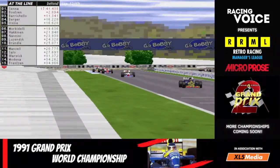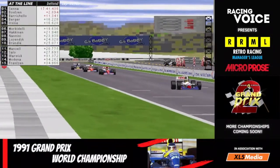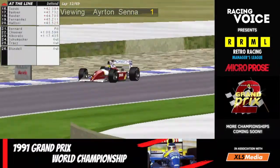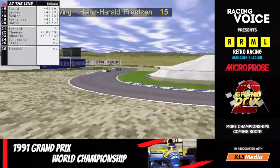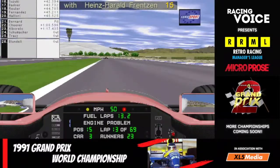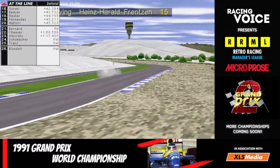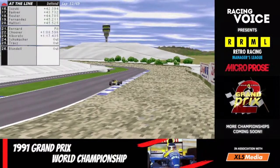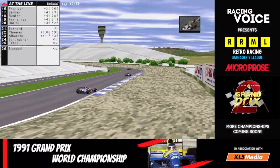So lots of shuffling of lots of decks here. So into the pits has come Mansell. Into the pits as well has come the Modena Lamborghini of Eric Bernard. And that's Frentzen with an engine blow. Oh, and Heinz-Harald Frentzen was destined not to finish this race anyway. But that's a big disaster for the Red Bull Tyrrell.